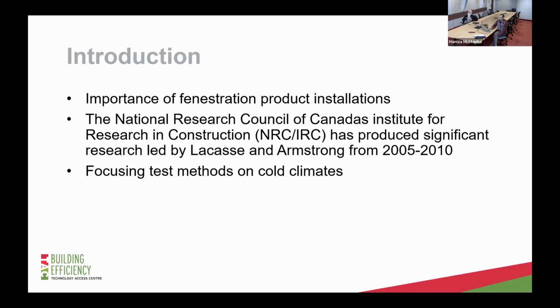The research was conducted as an extended part of a 5-year construction technology update that would bring full extent to the laboratory research for industry, and focused more on test methods for cold climates, central Canada compared to the rest of Canada, because the difference between BC and Manitoba is quite different for, I would say, below zero. So the testing for us focused mainly on central Canada.